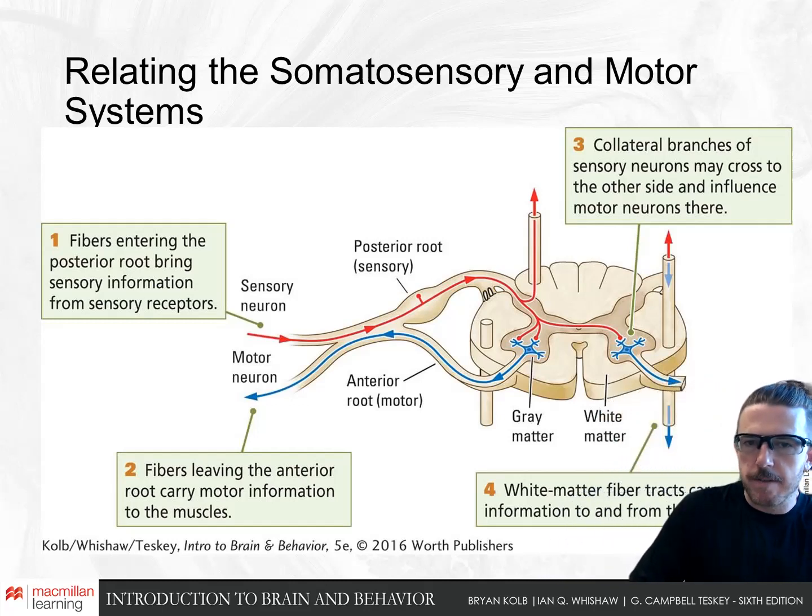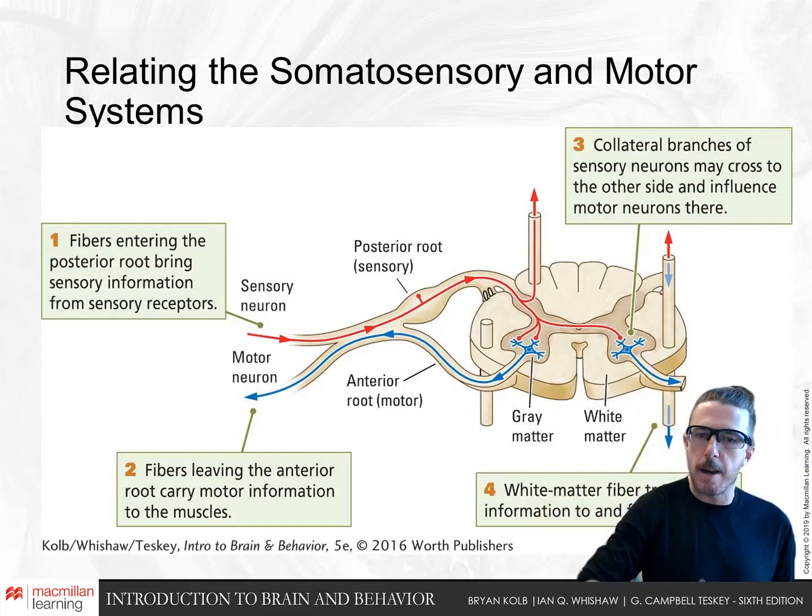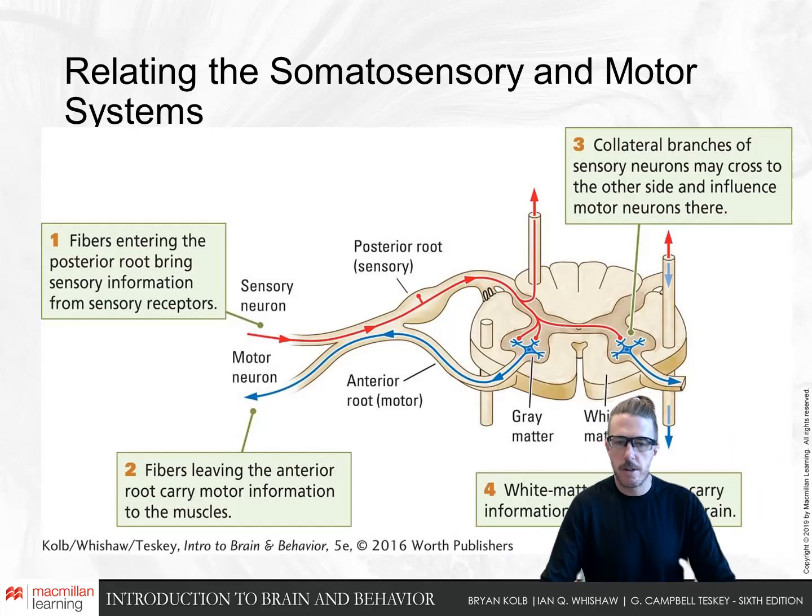You can see that the sensory information can ascend up to the brain, and it can also cross over to the contralateral side of the spinal cord, where it can influence the motor neurons there and also ascend to the brain on that side. And we see that these white matter tracts, so this is a segment of the spinal cord as we learned in our chapter 2, and the white area is the axons and the gray area are the cell bodies. These white axons represent highways up and down the spinal cord, sending information to and from the brain. The cell bodies themselves are only in these dark gray areas that form a butterfly shape inside the spinal cord.